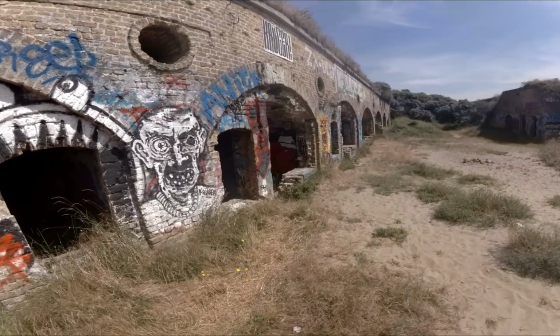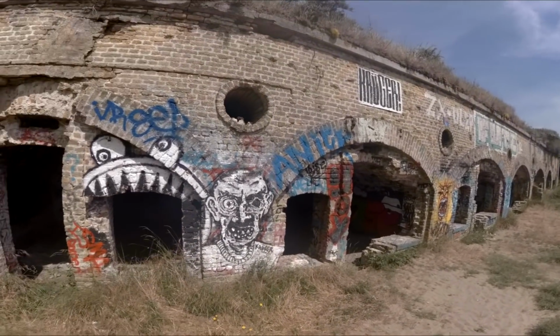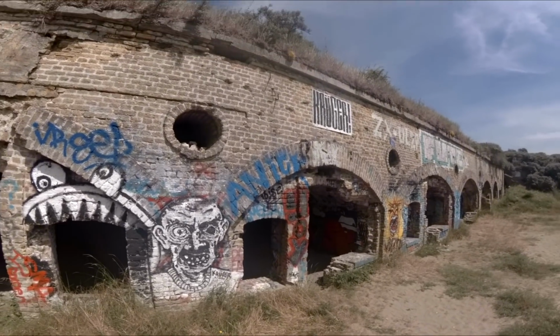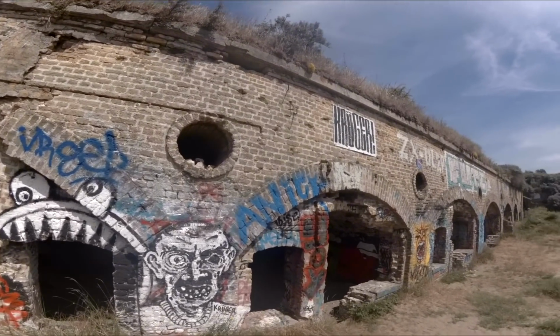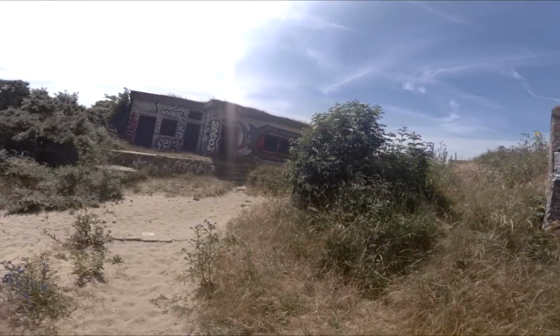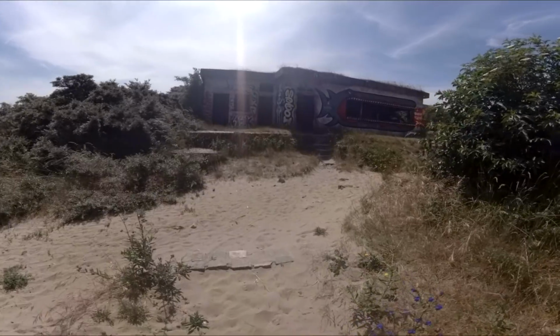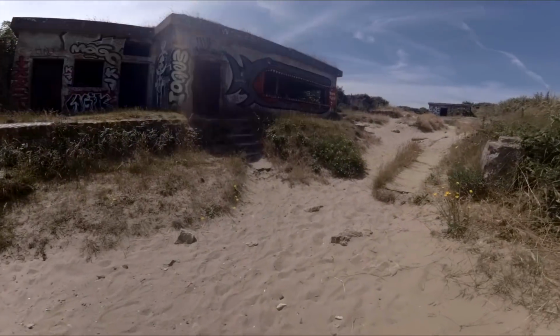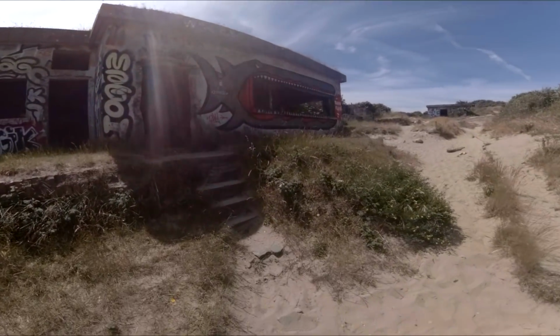You've got some other casemates going along here. You've got the ventilation, which is just there. And either the remains of a ladder or the reinforcement, just up there. And you can see, like I said previously at some point, that the first site was made out entirely of yellow bricks, which makes it very different to the rest of the batteries that are in this area.